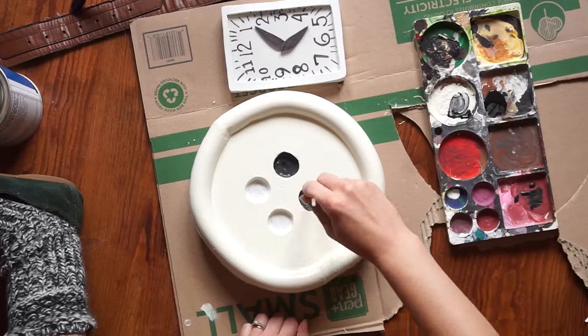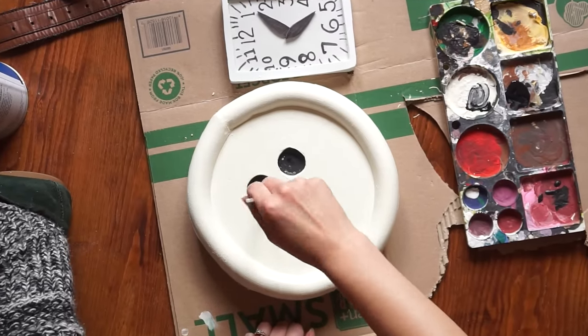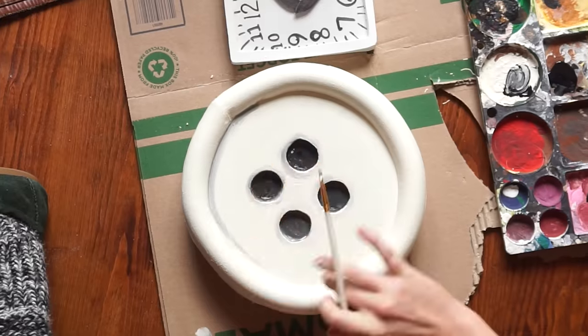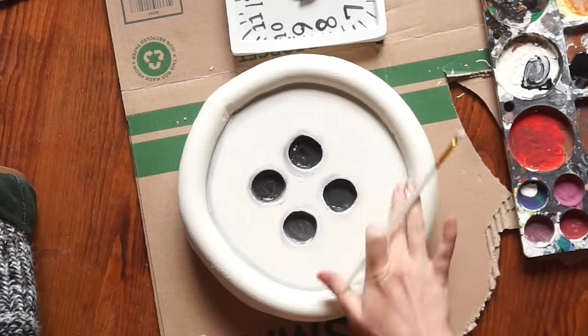Much more basic than usual paint job on this because I realized that the more weathering I was doing, the more Coraline-esque it was, and well, that is a vibe. It is not the vibe we were going for.